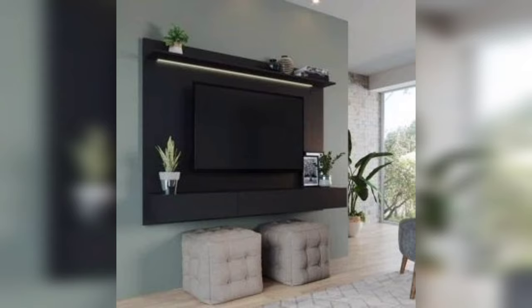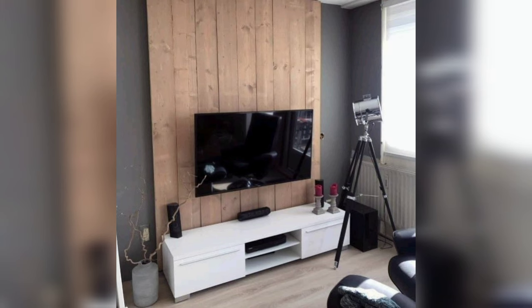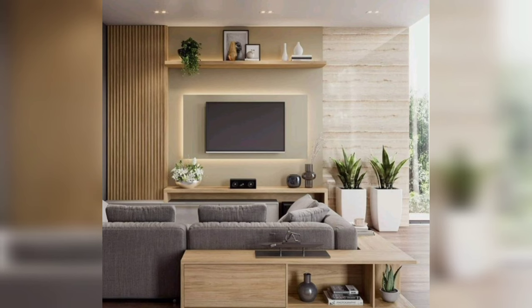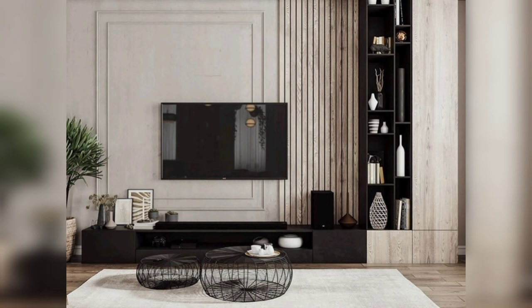When it comes to TV wall cabinets, there are numerous options available in terms of design, functionality and size. You can find cabinets that match any interior style, whether it's modern, rustic or traditional. These cabinets come in various materials like wood, glass or even a combination of both, allowing you to choose the one that best suits your taste and home decor.